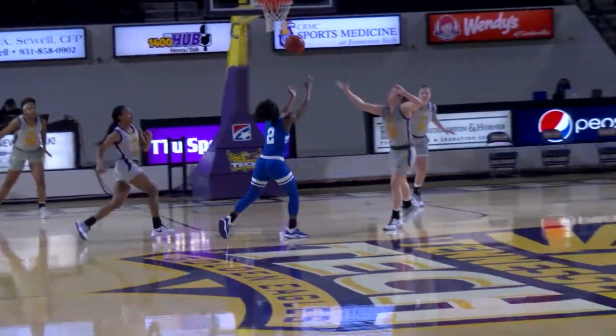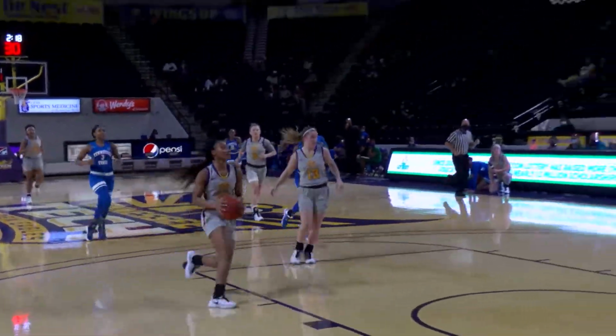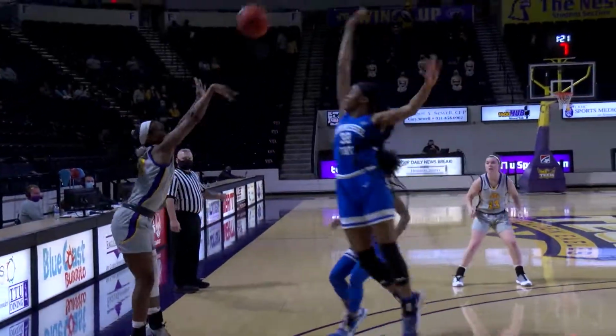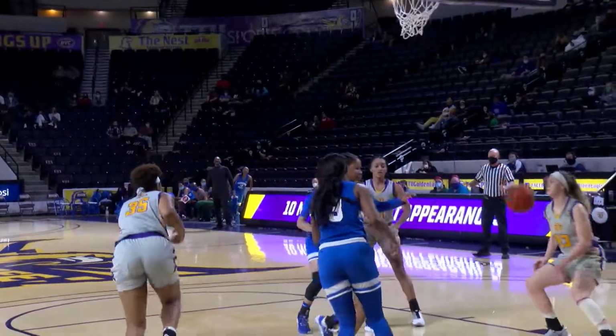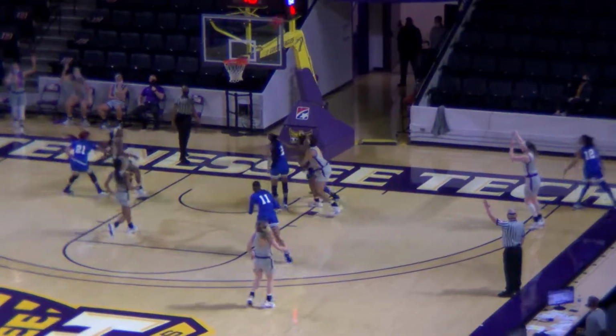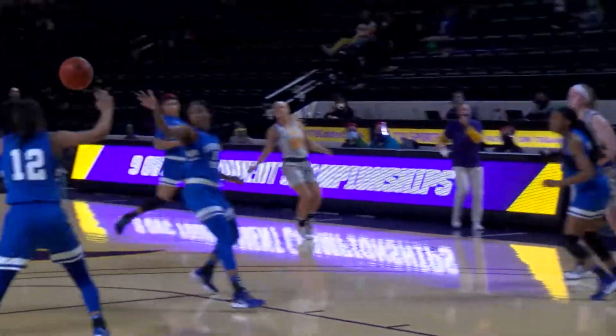Is in that post position. The losses of Taylor Lamb and Abby Buckner. There's a steal. And there's a Malia Owens layup. There's Brady shot open in the corner. Nails the three. Good ball movement. There's Pelfrey from the corner. That's a pretty good pass right there.